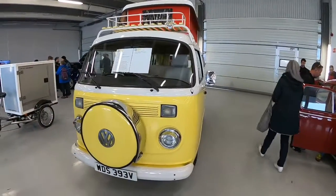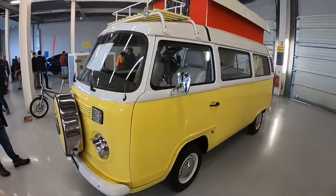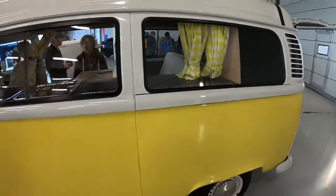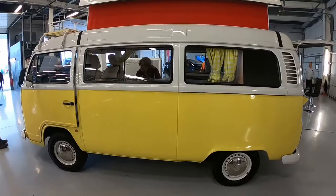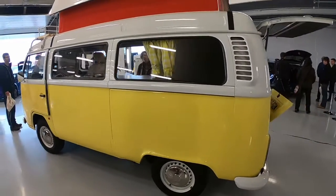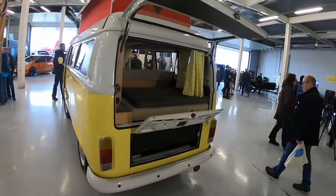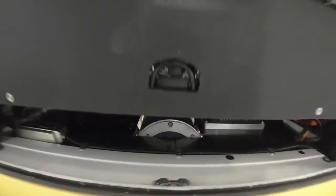Electric Classic Cars had a big display here. So they had a camper they've done with their 50 kilowatt, or around 71 horsepower, 3-phase AC induction motor and a bunch of Tesla battery packs. It's quite a neat conversion with the motor hidden well out of the way, and all the original space seems to have been maintained.